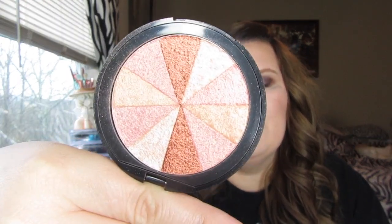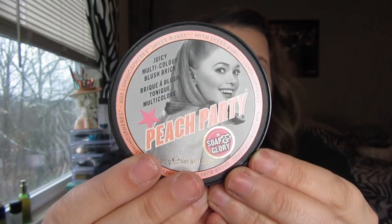Another drugstore item is the Soap & Glory Peach Party, and it says it is a Juicy Multicolor Blush Brick with Sheer Burst and Lumospheres. This is gorgeous. I think I got this last summer. Oh, and let me show you the front. I guess that would have helped so you know what you're looking at. It's one of their blush bricks in Apricot Jam. I'm wearing it today. I don't know if you can see my cheeks, because the highlighter is a little blinding, but it gives you beautiful color.